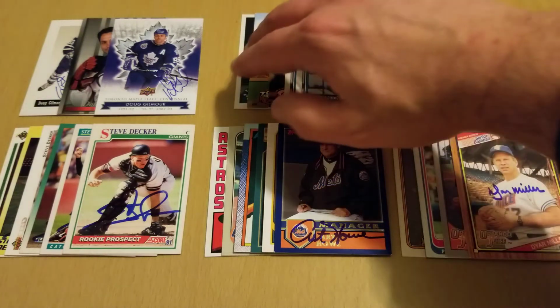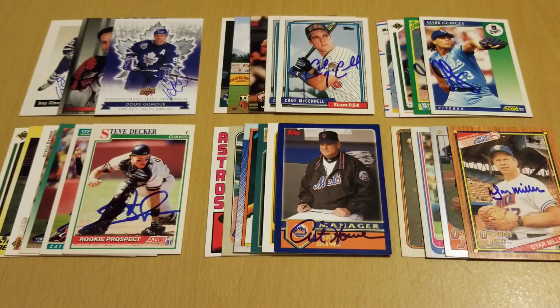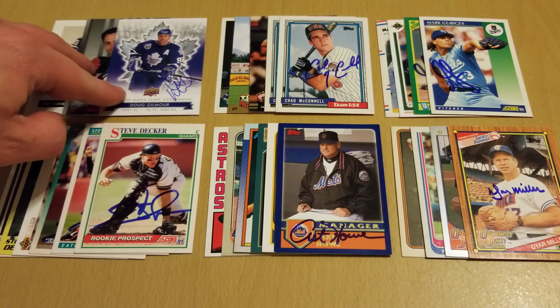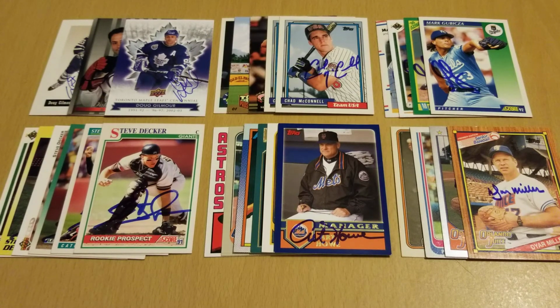Considering that we are still in a pandemic and nobody's really able to do much in the way of in-person autographs, to be able to still get autographs through the mail and have some of these cool interactions like with Dyer Miller, and have stories to tell about guys like Steve Decker, that's what really makes this fun. And when you get these cool returns back in, it's always nice.